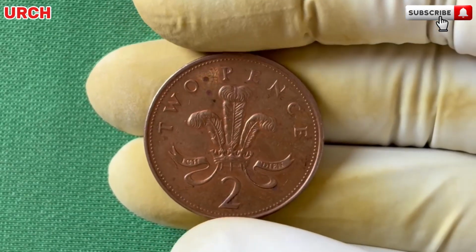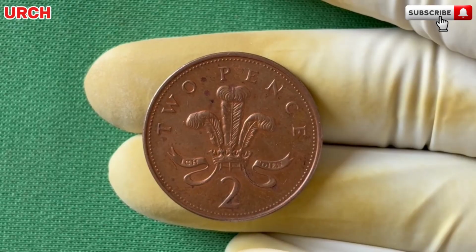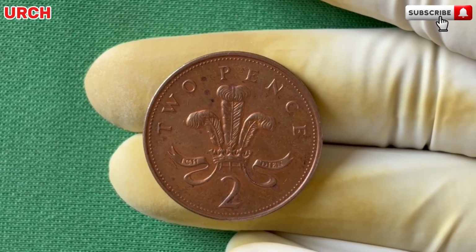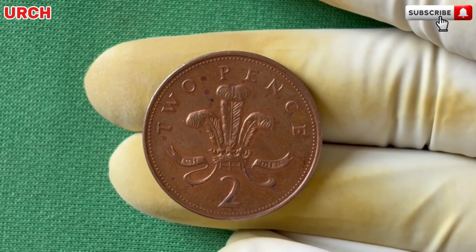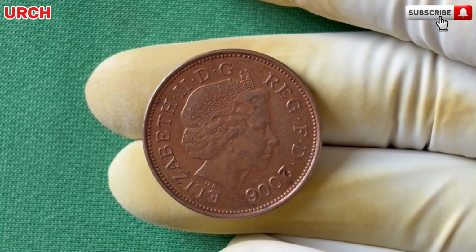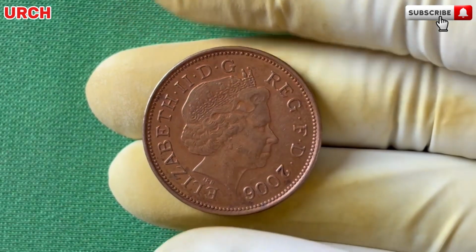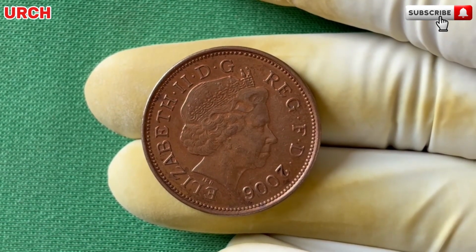As more examples emerged in collections and trade circles, third-party grading services such as NGC and PCGS began authenticating and certifying the 2006 2p with increased scrutiny. Graded MS67 and higher, these coins fetch tens of thousands of dollars, especially those with die alignment errors, doubled legends, or planchet abnormalities.